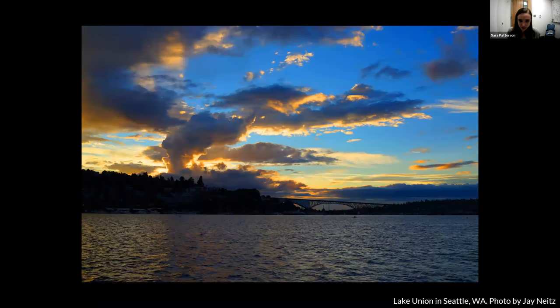So this picture, unfortunately, is not Rochester. It's actually Lake Union in Seattle, Washington. Seattle's where I did the work I'll discuss today, in the lab of Jay Knights, who actually took this picture. And it's a good picture because it demonstrates what I'll be talking about today. That's a color vision circuit used not for perceiving the colors of the sunset, but for using the colors to tell the time of day.